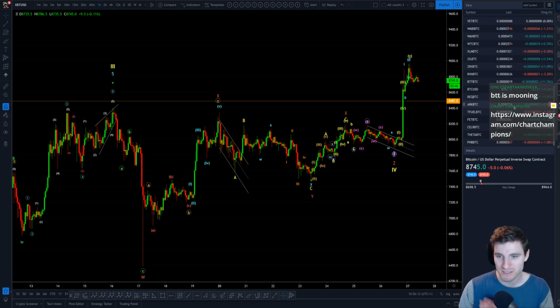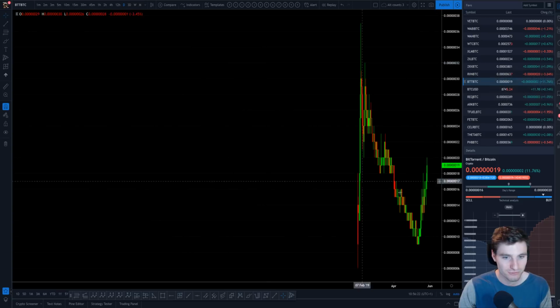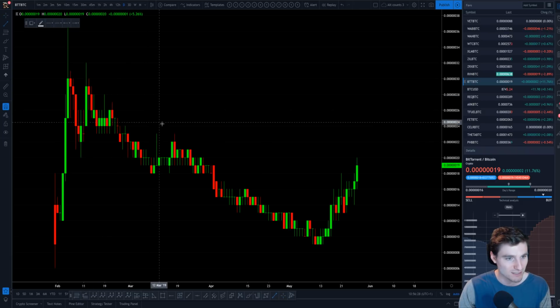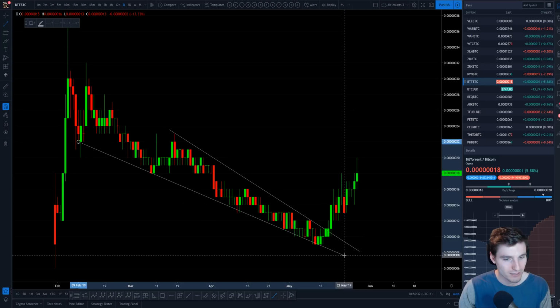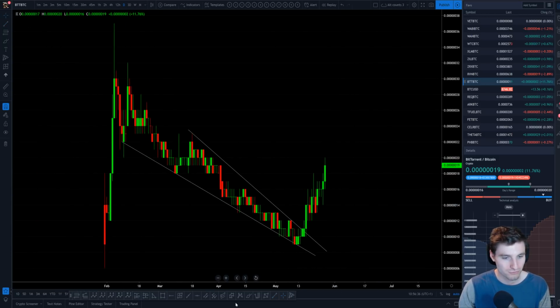BTT mooning, yeah, BTT was nice, but that's been nice for the last 2 weeks. This is one that I actually posted really freely for everybody. Okay, what happened here? We come down in the falling wedge to 9 sats. We formed this sort of falling wedge pattern. You break the falling wedge in this round. I tweeted this out for you all really freely on YouTube. Not on Twitter, I mean.